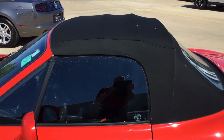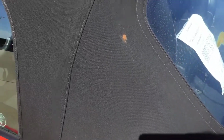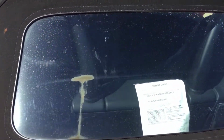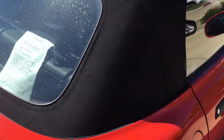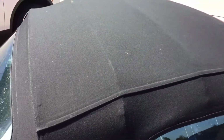Looking at the roof, it's in really good shape. It's just got a couple of stain marks on it, and I'll show that to you. You got one here, you got one there, little stain mark here. But condition-wise, roof's in great shape. You got one little mark here on the back window. Of course, these are plastic back windows and can be replaced. You have to have an upholsterer do that. But this is a roadster. Why would you want the roof up anyways?